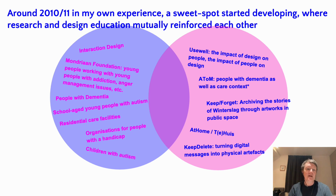And I started teaching in interaction design, and we weren't just doing interaction design projects. So like in interaction design, you can think of a phone, and we used to look at creating interfaces for it. And that was the design. But what we started doing is actually working with organizations, working with individuals, and actually seeing how the thing that we were creating for them could actually add value to the lives of the people who would use it.